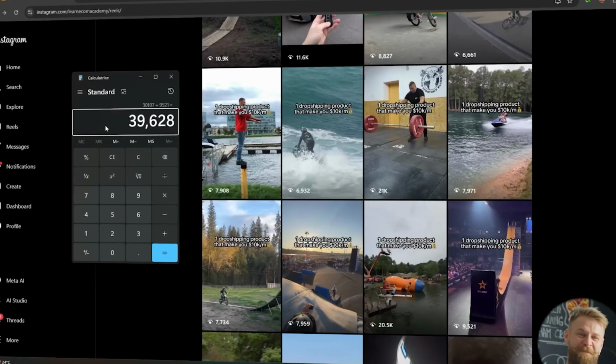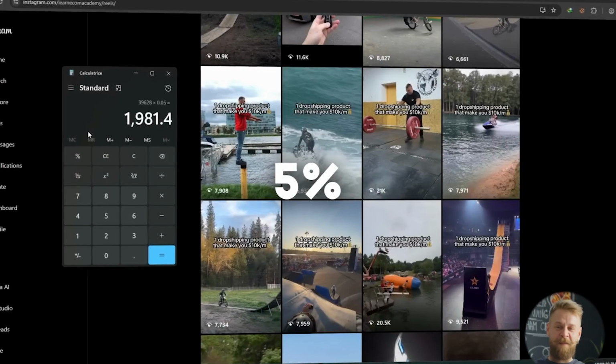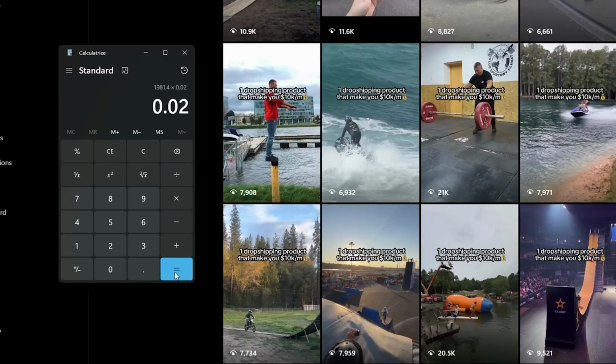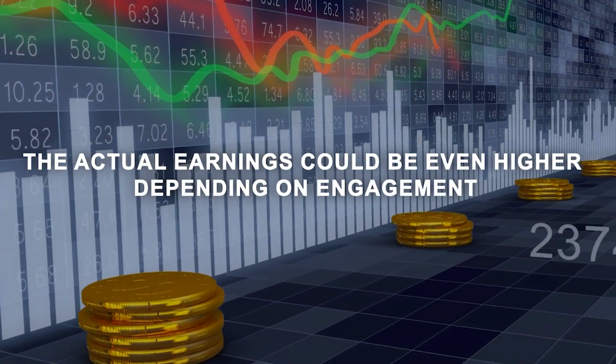Now let's do the math. If only 5% of the people who watch those reels click the link, that's 1,980 targeted visitors in one day. And if only 2% of those visitors purchased, that's 39 sales. Multiply that by $17 and you get $673 in just one day, and this is only the conservative estimate. The actual earnings could be even higher depending on engagement.